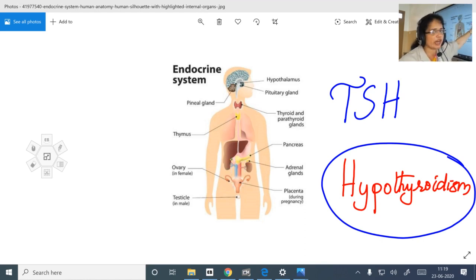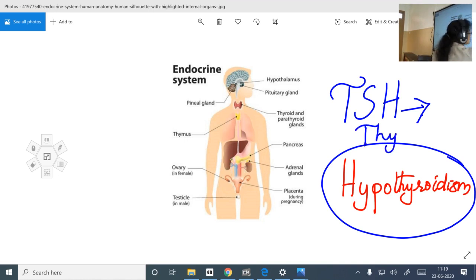In hypothyroidism, children, there will be less production of thyroxine by the thyroid gland. The pituitary, we know, is the master gland of the endocrine system. The pituitary controls the secretion of all other endocrine glands, so it controls the thyroid gland also. Whenever there is less production of thyroxine, the pituitary gland secretes thyroid stimulating hormone in more amounts. It induces the thyroid gland to produce more thyroxine hormone.